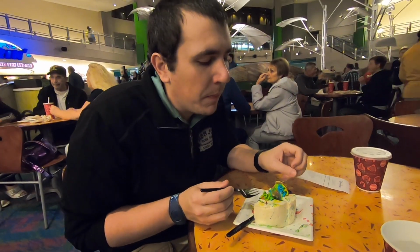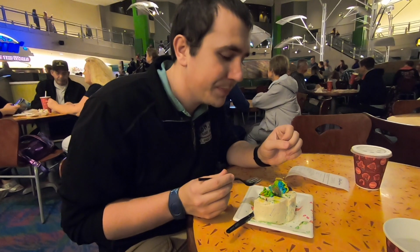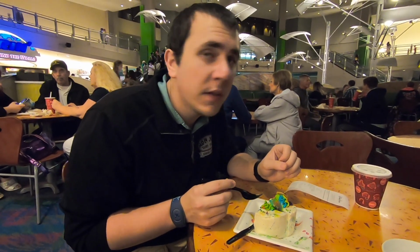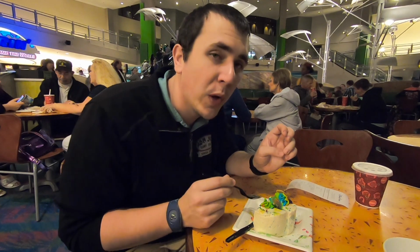It's really good. Tastes like peanut butter. It's a peanut butter frosting that's so light and fluffy. Like it's really good. Cake's pretty good too, nice and moist. Is the cake peanut butter or just the frosting? Just the frosting. The cake is just dyed, probably yellow cake. It's just colored. Yeah, overall very good.